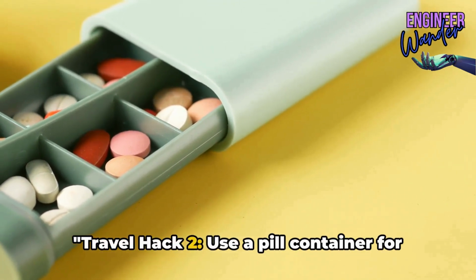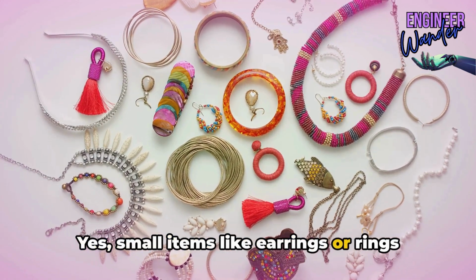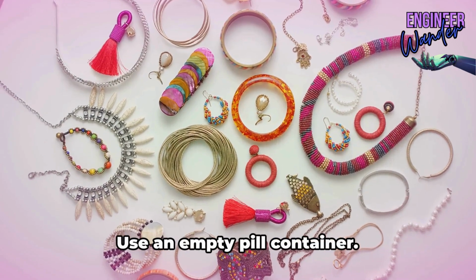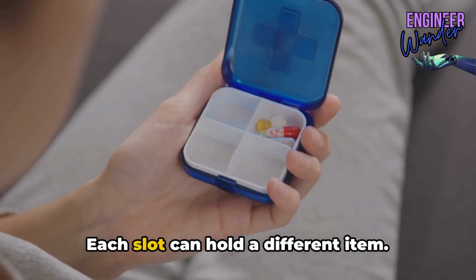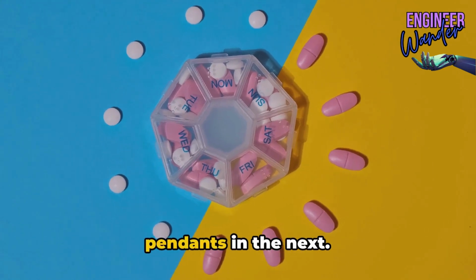Travel hack 2, use a pill container for your jewelry. Yes, small items like earrings or rings often get lost in your luggage. Here's a tip to prevent this. Use an empty pill container. They're small, have multiple compartments, and are perfect for jewelry. Each slot can hold a different item. Store earrings in one, rings in another, pendants in the next.